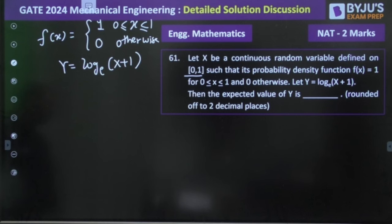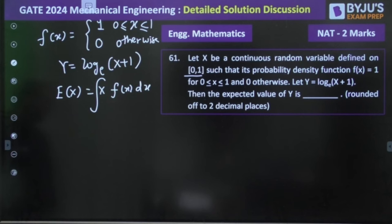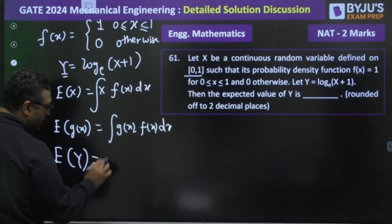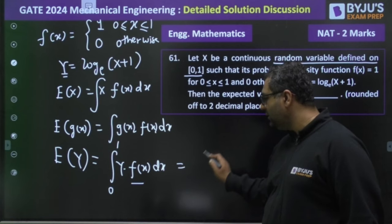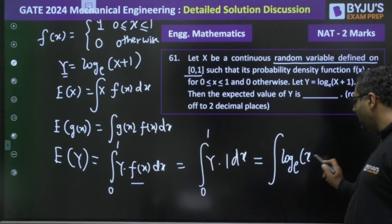You know the expected value of x can be written as the integration of x f(x) dx. If you want to write the expectation of any other function g of x, that will be the integration of g(x) f(x) dx. But we are interested in the expectation of y, so this is going to be the integration of y f(x) dx. The random variable is defined from 0 to 1, so the integration will be from 0 to 1, and for 0 to 1, f(x) is 1. So you can write it as the integration of y times 1 dx from 0 to 1. What is y? Y is log e of x plus 1, dx, from 0 to 1.